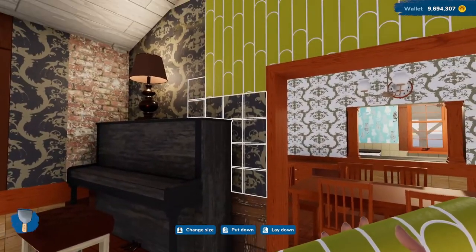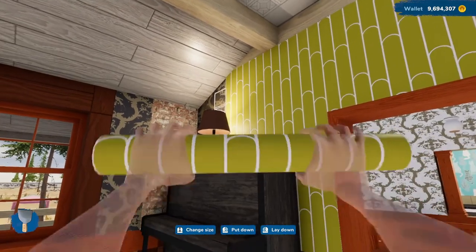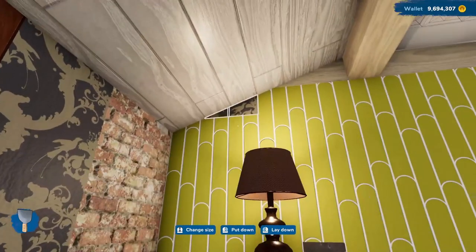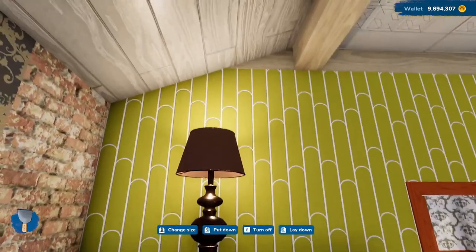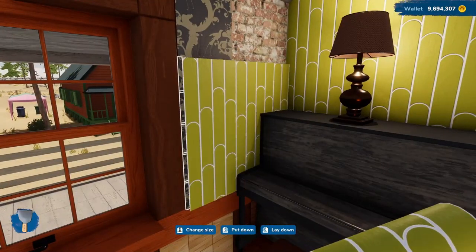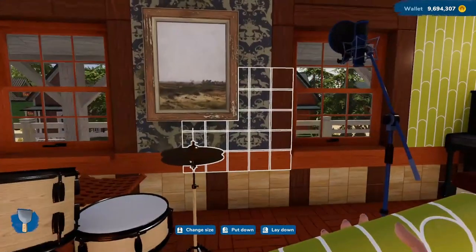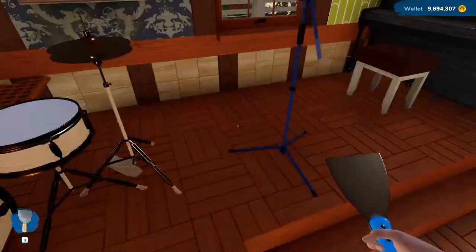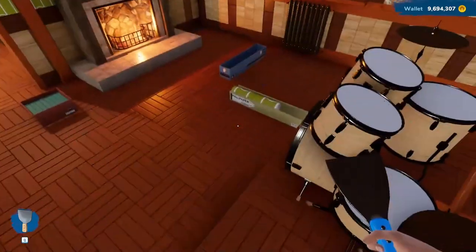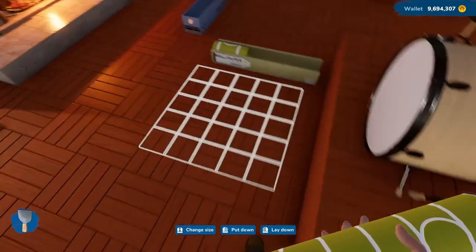Tell me what you think of this color and this wallpaper pattern. Don't know. I gotta go get it, which means I have to get, oh no, do I? Yep, of course.